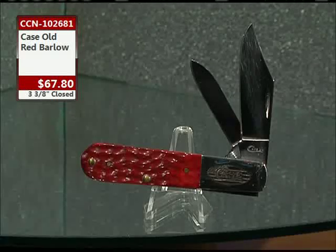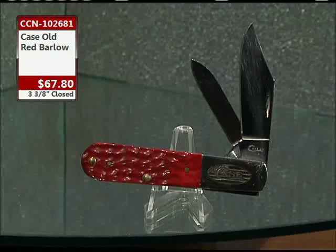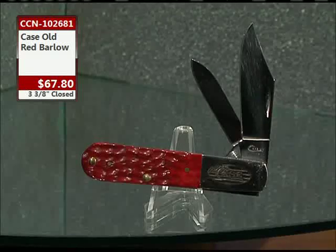It's $67.80. And we only have 16 of these left. Old Red is the official name that Case gives that color. 102681, item number.